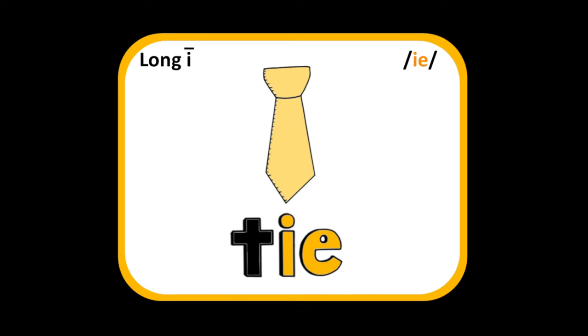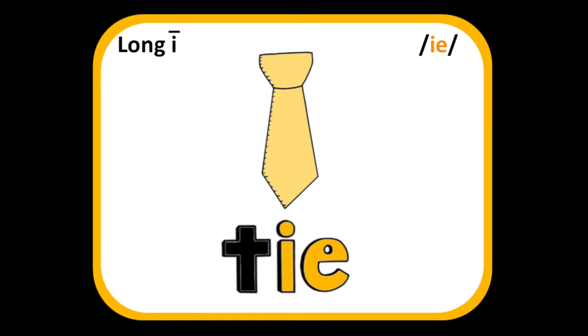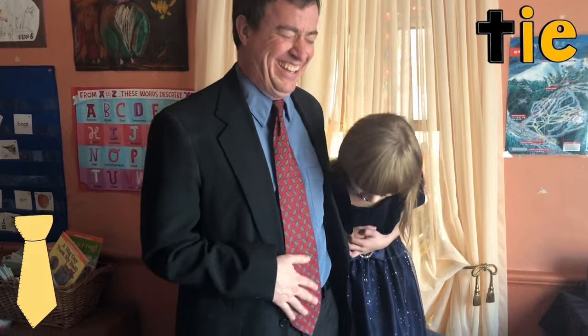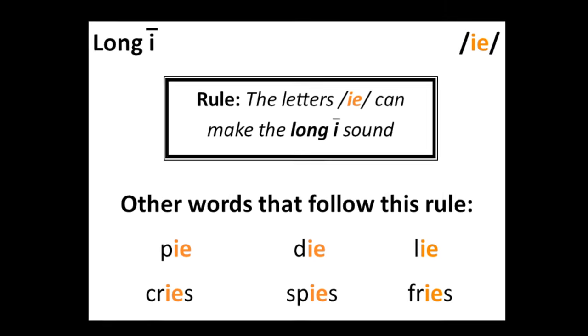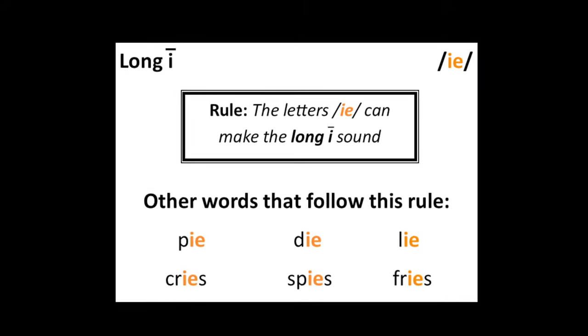The letters IE in the word tie make the long I sound. The rule is that when two vowels go out walking, the first one does the talking. Daddy's wearing a tie. Ruby and Daddy are going to the daddy-daughter dance, and Daddy put on a red tie. Other words that follow this rule are pie, die, lie, cries, spies, and fries.